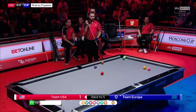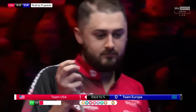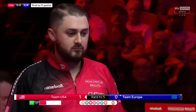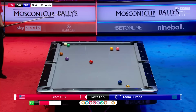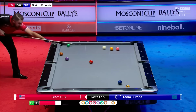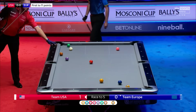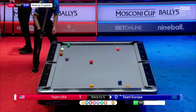Well, he was trying to pot the one there, of course he was. He didn't. And, oh, can Skylar see a piece of this one ball? Splits the balls, he's trying to get covered behind the purple 5, and I think he's done well there as Skylar.